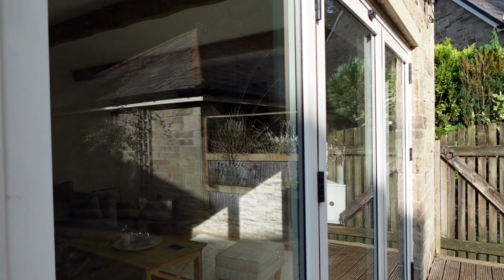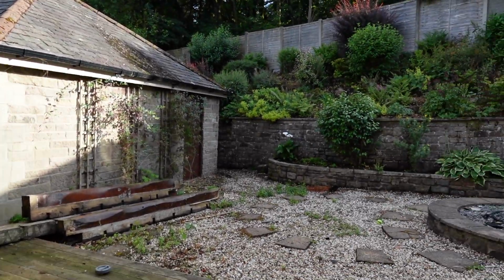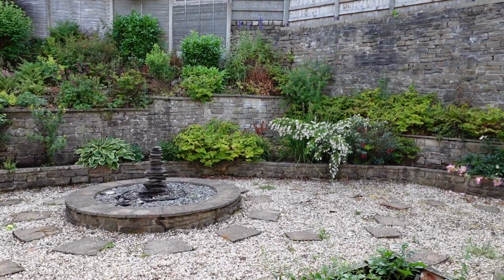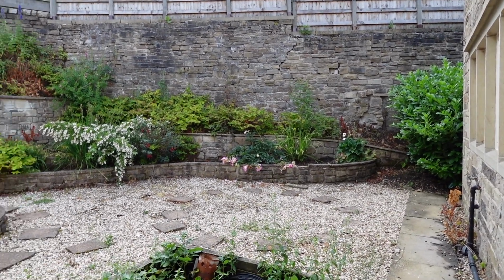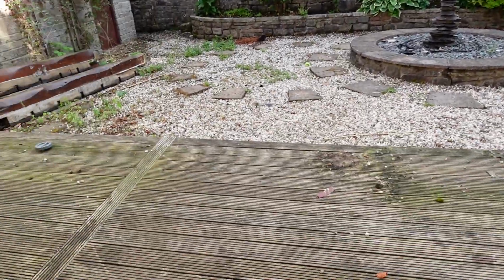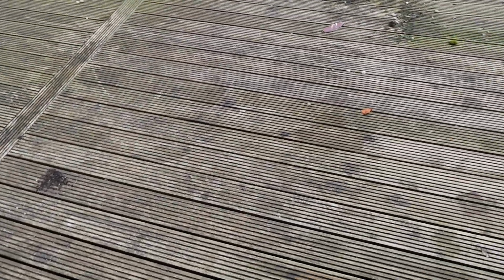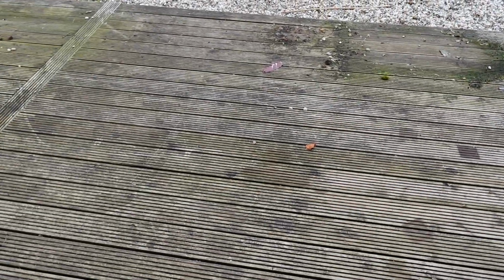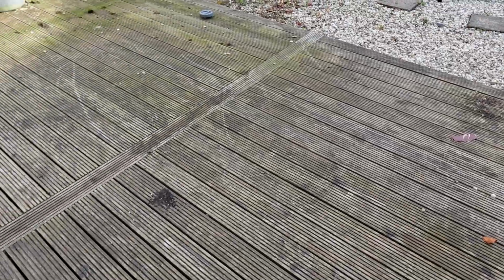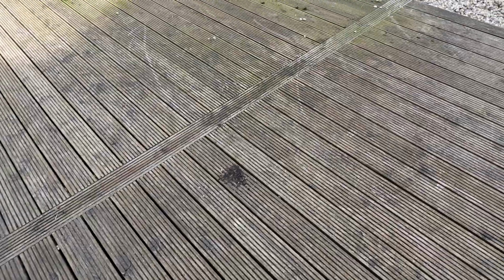Okay, so when you come through the bifold doors at the back, this is what you see. So I'll talk through now what our plans are going to be. You walk out onto this decked area, which is sort of level with the bifold doors. We are getting rid of this whole decked area, because we want a bit of a bigger patio. When we had the corner sofa on here, it just felt a little bit crammed. Plus this decking is really, really old as well.